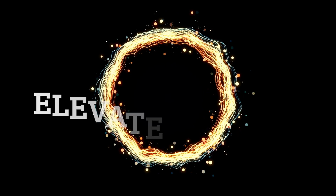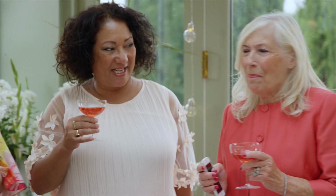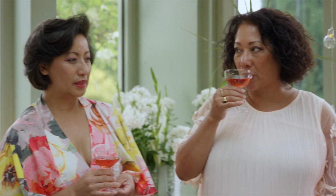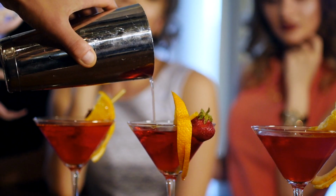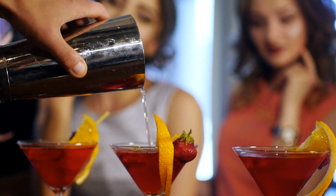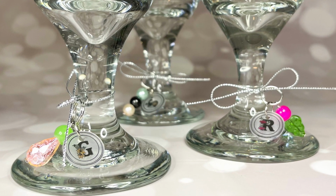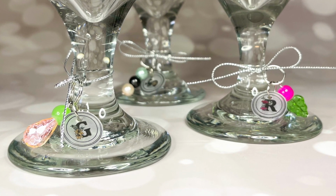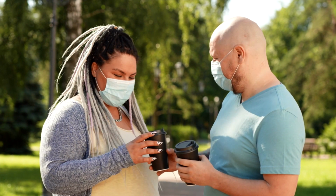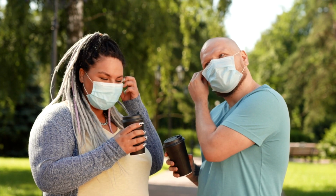Number 5. Elevated drinks. Cocktails for guests at wedding receptions isn't new, but a popular trend is drinks before dinner, with a server mixing specialty cocktails at guests' tables for a fun, interactive experience. Personalize each glass with a lettered monogram with each guest's first name at their place setting. In 2021, sharing glasses is a big no-no unless you want to risk catching the Rona.